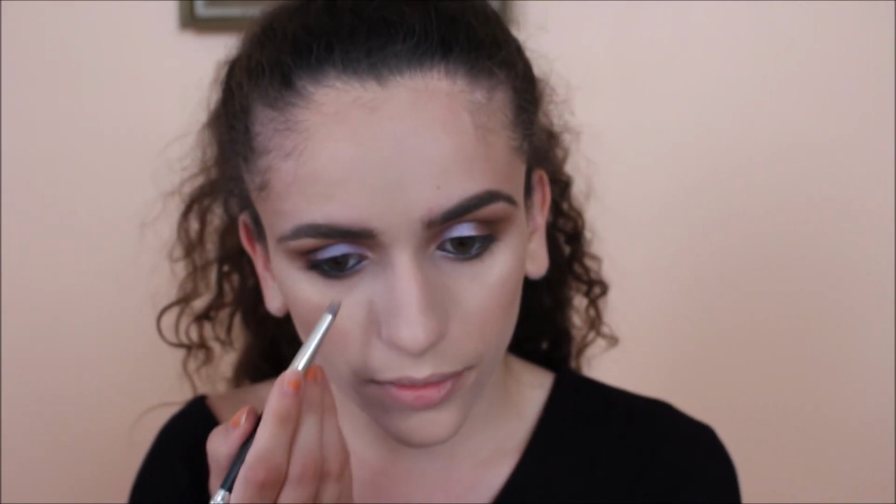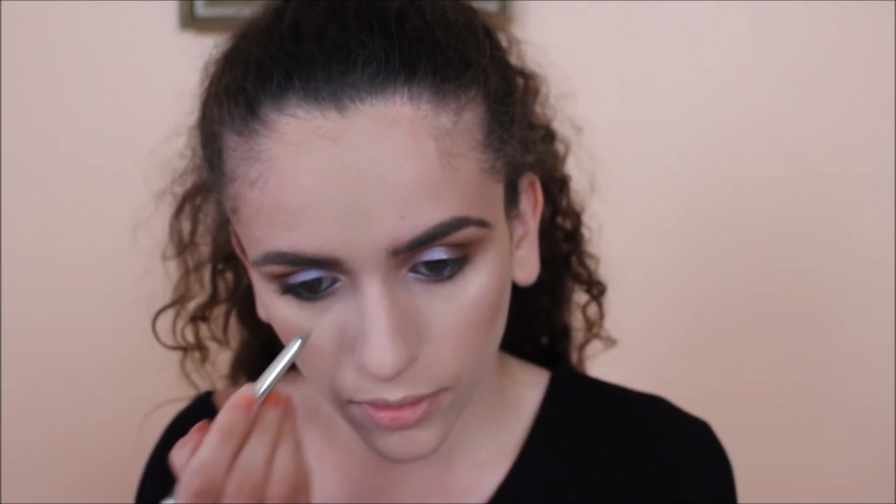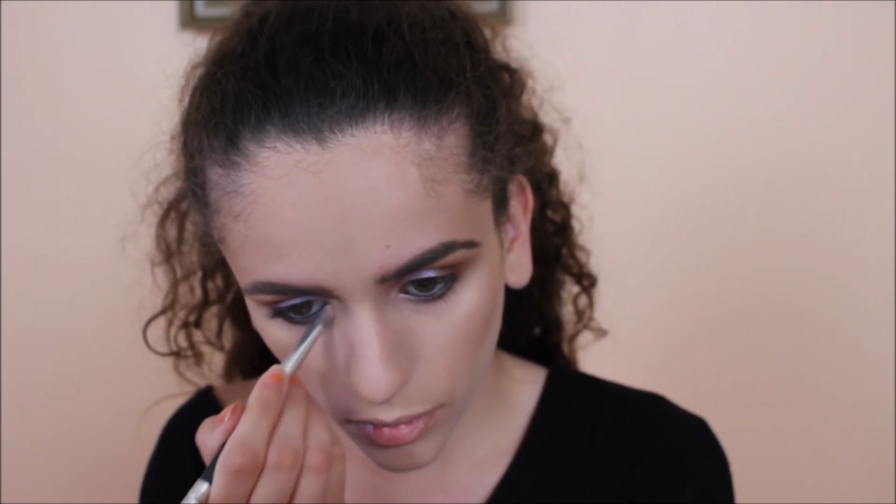Okay, and now I'm going to use the highlighters that we used on our face to highlight the inner corner of the eye as well as the brow bone. So this is Mary Luminizer that I'm using on this side, which is what we used as our highlighter. And then for the other side, I'm going to use the Physicians Formula highlighter that we used to highlight the inner corner as well as the brow bone.